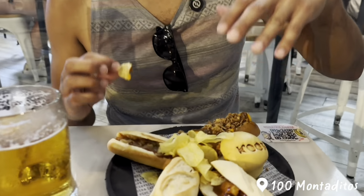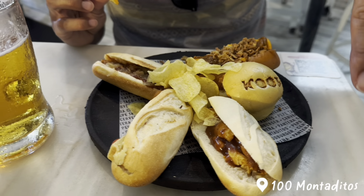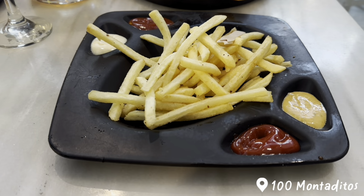We ordered a bunch of different things. So we have a couple of different loaded hot dogs, like a pulled pork sandwich. So 5 different small bites here. And then we have an order of fries with 4 different salsas, basically.